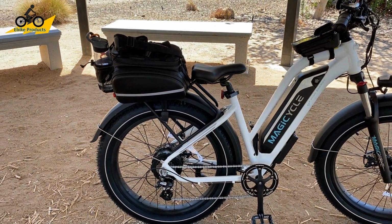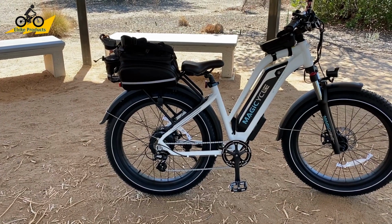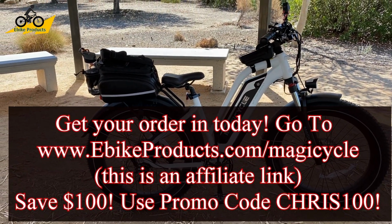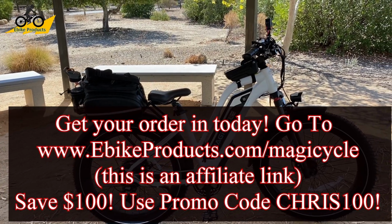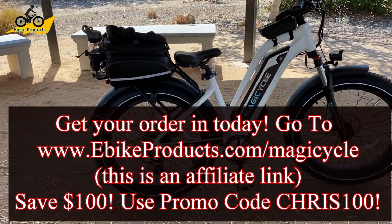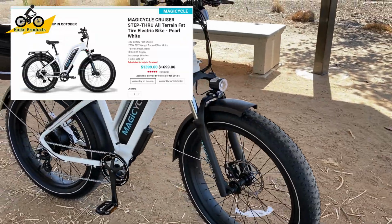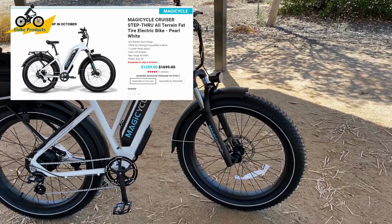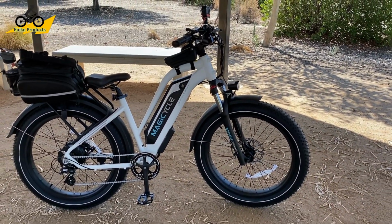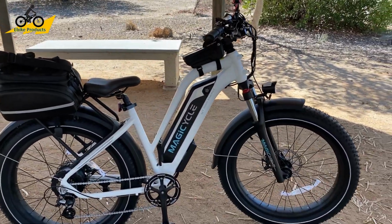If you are able to grab this deal that they still have, I would go ahead, because I don't think they can keep the price down. They were expecting to bring the price up to $1,499, $1,599. And that's going to be comparable to bikes that look similar or even have the same specs of a 750 watt motor with a 52 volt battery in it. This bike is a 26-inch full-size fat tire bike, and for a guy that's 5'5" like me, typically it's a bike that would be out of range or too big.